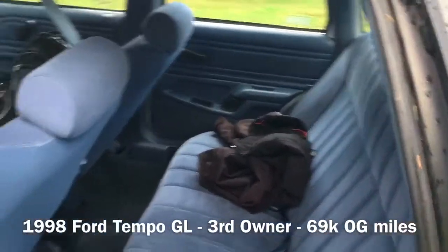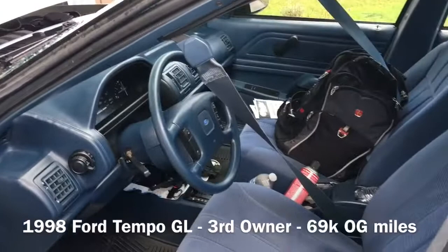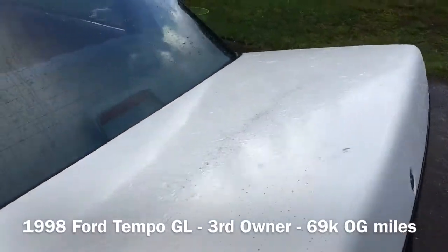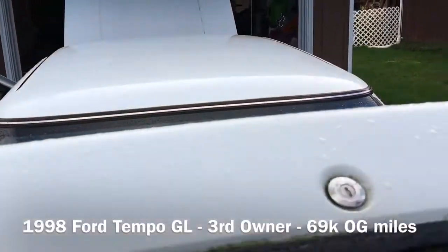So yeah, I'm rolling the 88, and it's a Ford Tempo, but hey, I'm saving money on gas. Got this thing for $600. $600. So, you know, in 4 or 6 months, this thing will pay for itself.